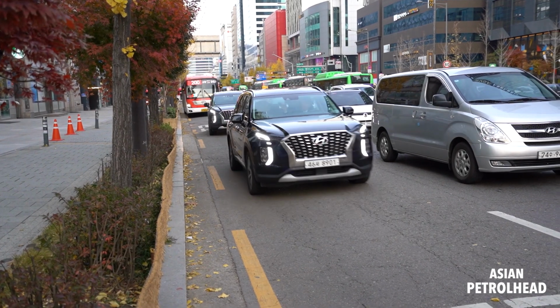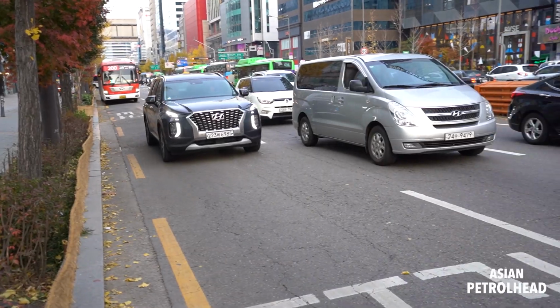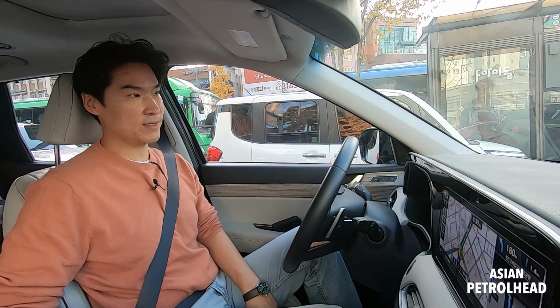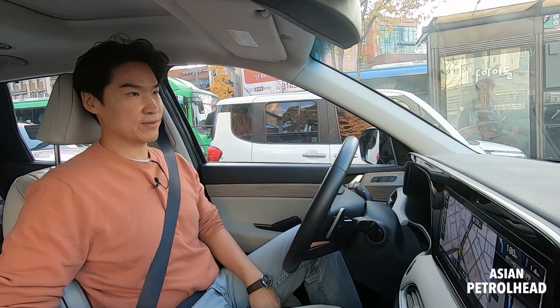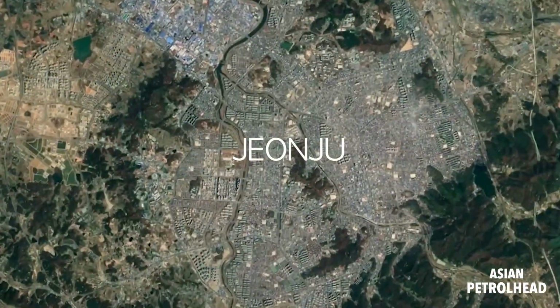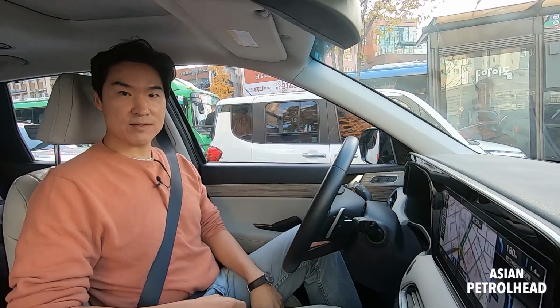During the 7 hours, we'll show you the difference between two cars. This one is actually a press car from Hyundai. It's got a 2.2 liter diesel, and the one on the front is actually my Palisade with a 3.8 liter gasoline. And also during the 7 hours, we'll show you the Korean traditional village and also awesome Korean food.